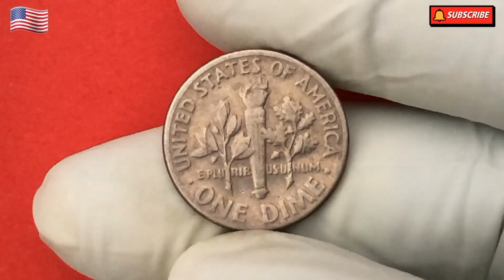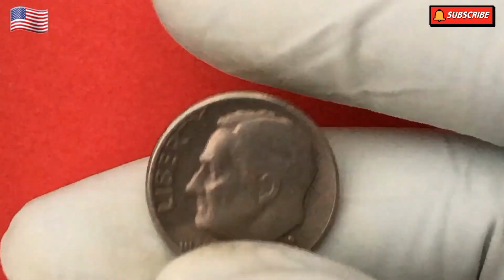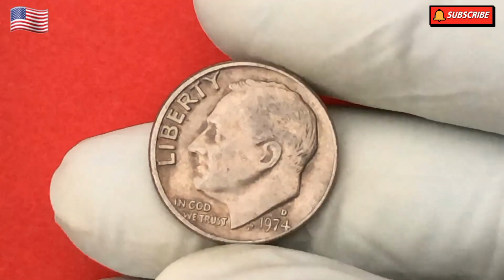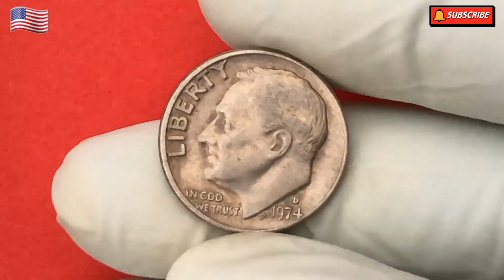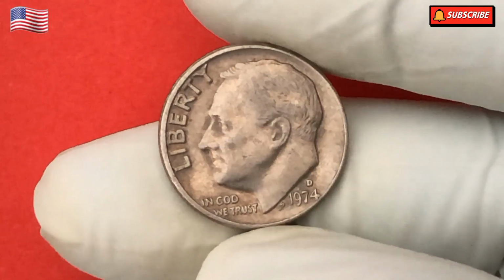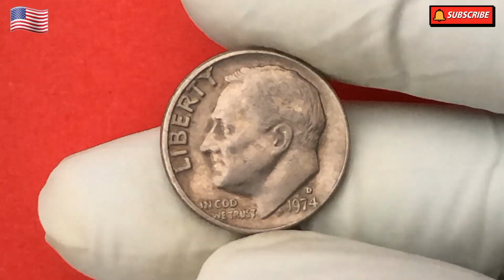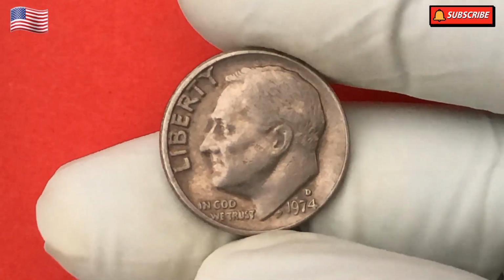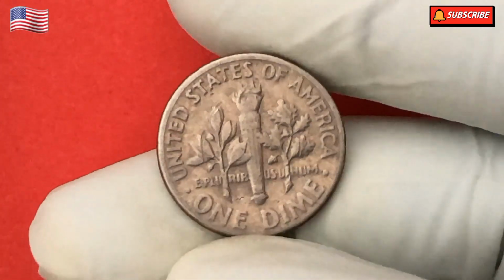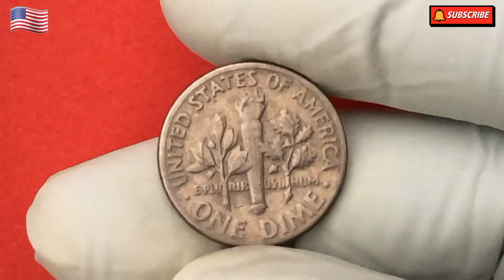On the obverse side of the coin, we see the image of Franklin D. Roosevelt, the 32nd President of the United States. Roosevelt, who led the nation through the Great Depression and World War II, is honored on the dime with a design created by artist John R. Sinnock. The inscriptions around the coin read, "In God We Trust," "Liberty," and, of course, 1974, the year the coin was minted.